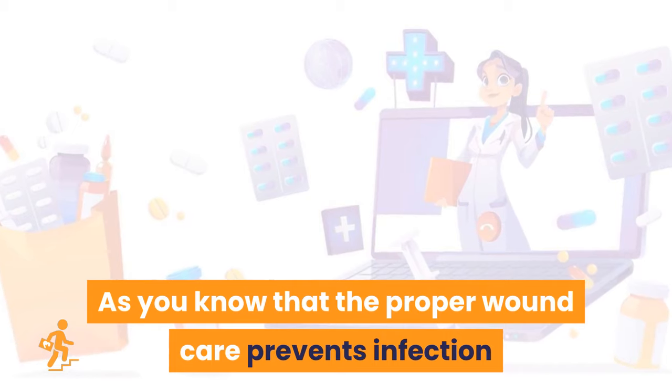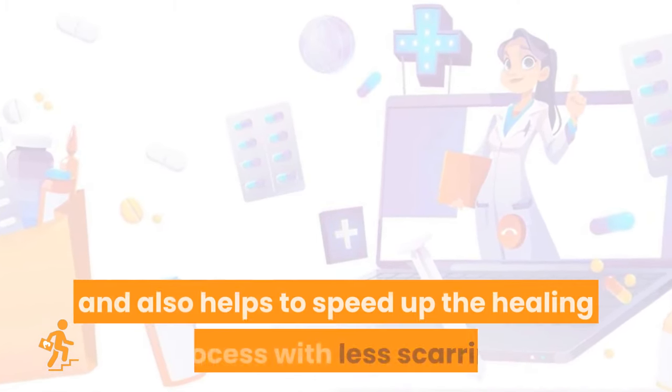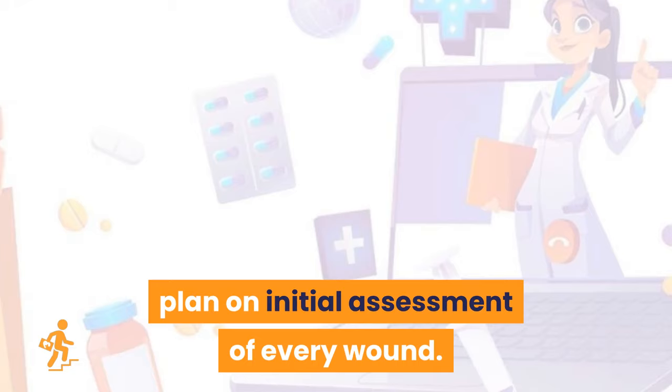As you know, proper wound care prevents infection and other complications, and also helps to speed up the healing process with less scarring, so it is important to use the wound care plan on initial assessment of every wound.